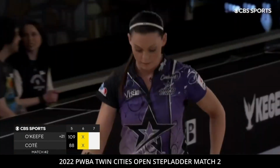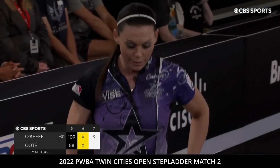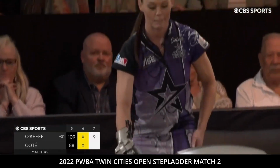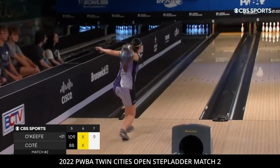Oh, wow. That's the second time in a row on that lane she's had a ringing 10. So she is absolutely attracted to the pocket right now. And just grind it out and keep making great shots.